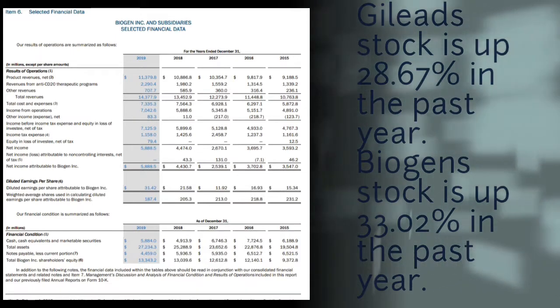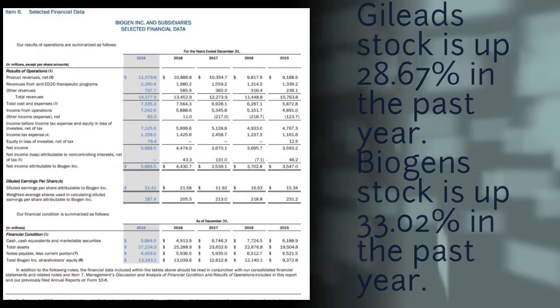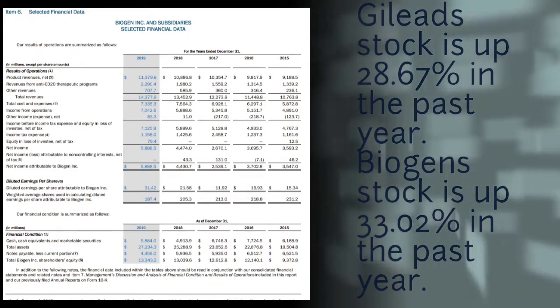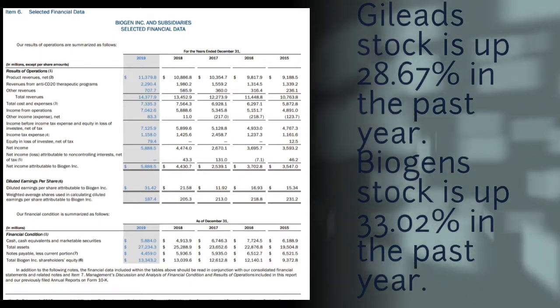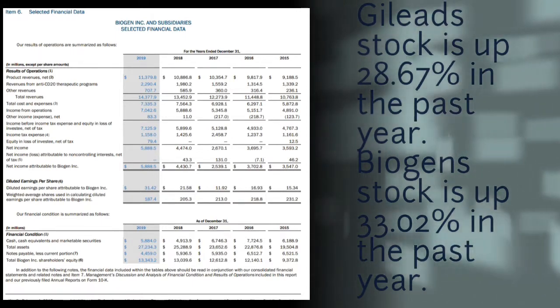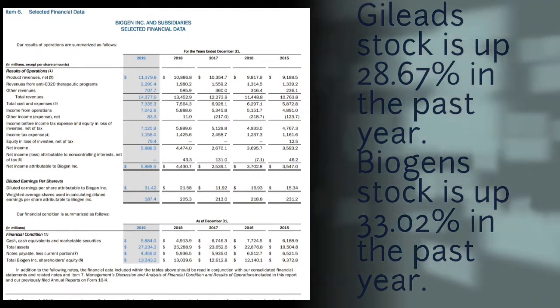In 2017, it had 3.7 billion. In 2019, it ended with 4.5 billion in cash and cash equivalents. That is a 10.15% annual growth rate. Those are 4 out of 6 financial datas that Biogen did better than Gilead Sciences.